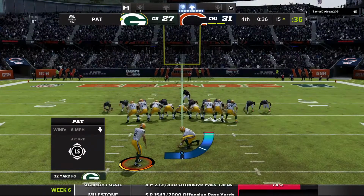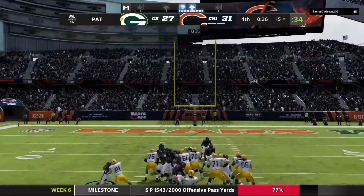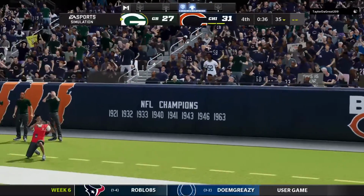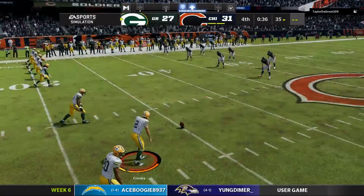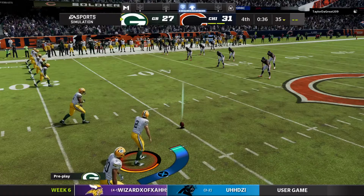Extra point try now for Crosby. And that is off the left upright. It's no good. So with just under 40 seconds to go, you figure this is going to need to bounce their way if they have any shot.